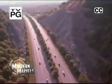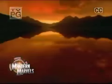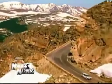Road that tunnels through the Rockies. An epic byway connecting two great national parks. A route that's beckoned a century of challenges. A mountain pass that takes an army to keep clear. And a road that reveals some of the most beautiful scenery in the world. So come on along for the ride. Now, Mountain Roads on Modern Marvels.